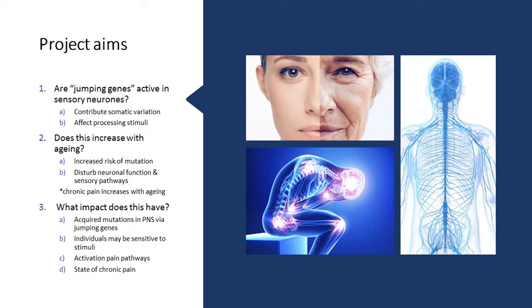We know that chronic pain associates with ageing, so we are very keen to explore this mechanism as a contributor to this condition. The final question I would like to answer is, what impact does all of this have in the development of chronic pain? For example, in an ageing individual, the increased activity of jumping genes may cause numerous mutations in their peripheral nervous system. The disruption caused to sensory pathways may result in that individual becoming sensitive to certain stimuli that would otherwise not cause pain. This could result in the activation of pain pathways and a state of chronic pain.